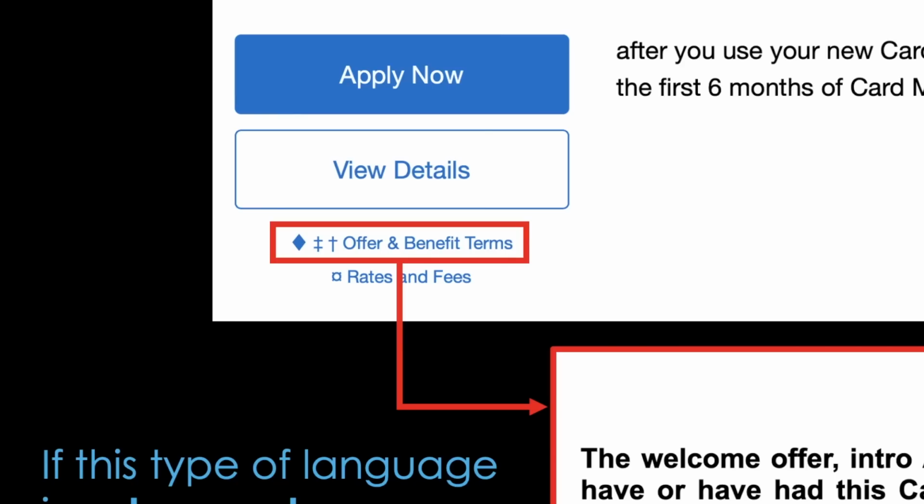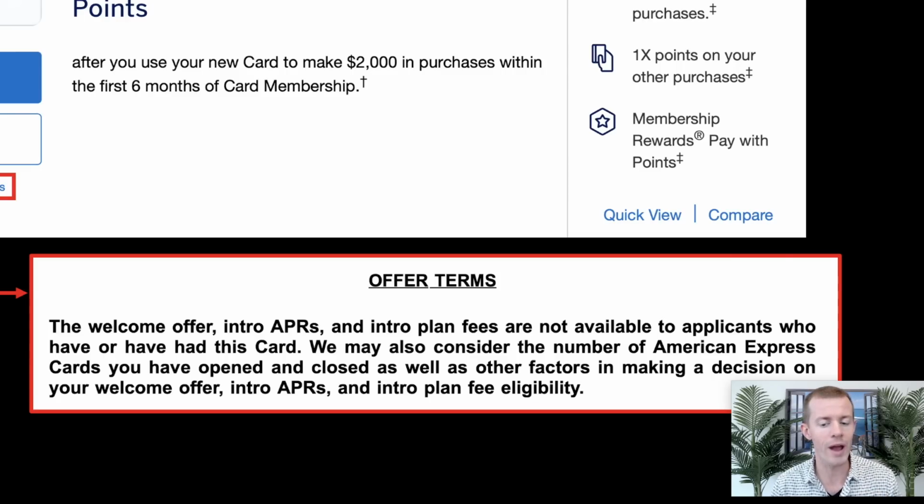When you click on that, you'll see all the terms for that current welcome offer and other stuff baked in there as well. And what you want to do is search around for the following text. The welcome offer, intro APRs, and intro plan fees are not available to applicants who have or have had this card. That right there is the lifetime language, saying if you have the card now, if you've had it in the past, no matter how you got it. It could have been a new application or an upgrade or a downgrade. If you've ever had a specific card, then you're not going to be eligible to get a bonus or an offer again.